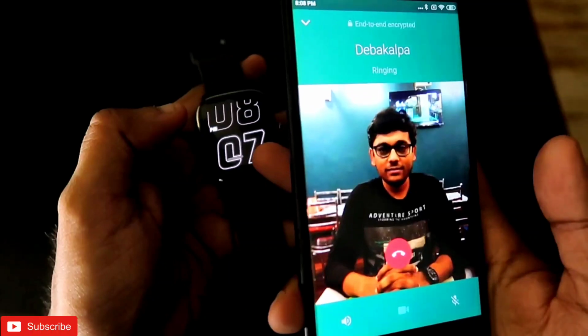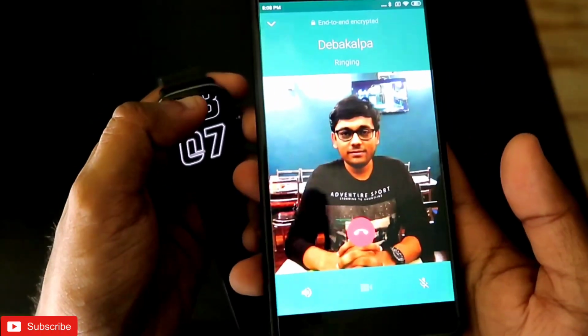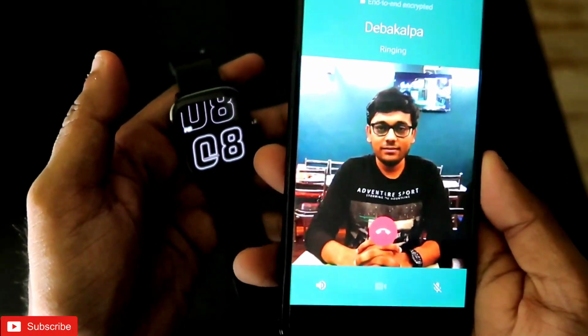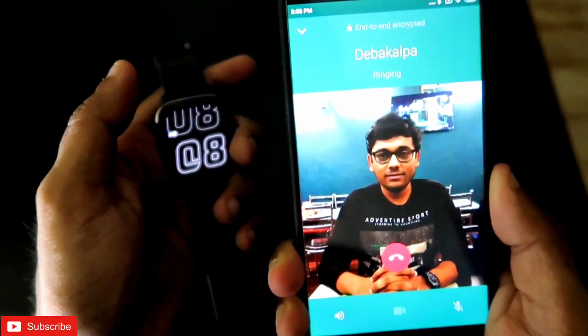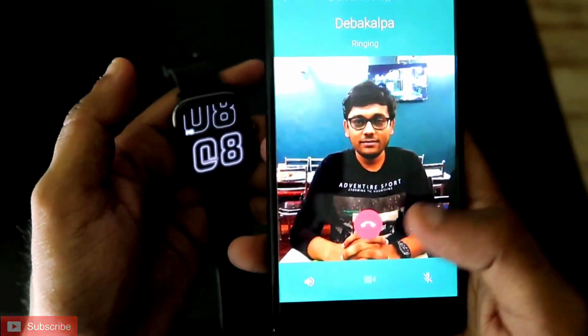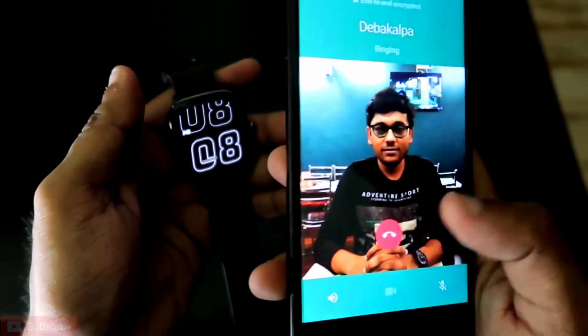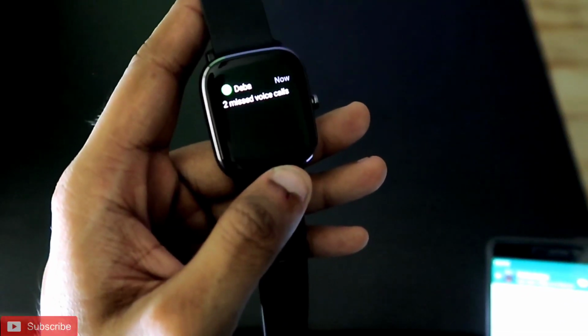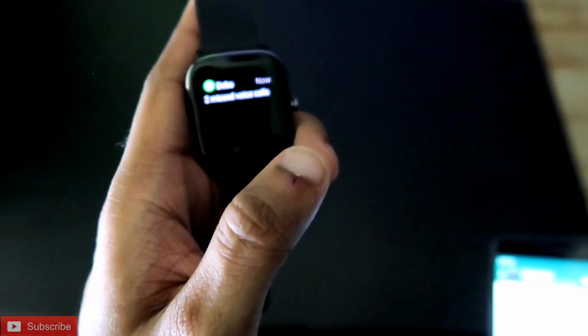So when the call is active, we are not getting any notification. So let's see once the call ends whether we get a notification or not. So let's end the call and check that. You can see that once the call ends, we are getting a notification in this smartwatch saying that there is a missed voice call.